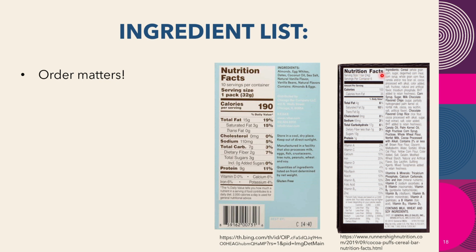And if we compare it to the Cocoa Puffs one, first ingredient, cereal, which is whole grain corn. So carbs, sugar, carbs, bad fats. Right off the bat, we see most of this product is not going to be providing our body with very much except those empty calories.